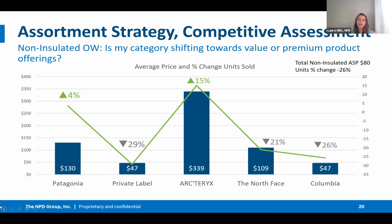One way to peel back that layer and better understand what's taking place in the category is to look at what's happening at the brand level within a category that interests you or that you're playing in. You may or may not have access to brand and item level information as a retailer or as a manufacturer in your organization. If you don't and you want to take your analysis further and be a little bit more sophisticated with it, reach out to me and I can certainly put you in contact with the right person at NPD to engage you in that conversation.